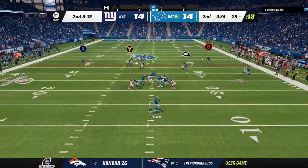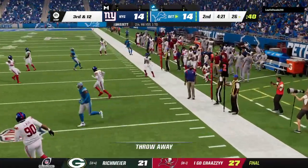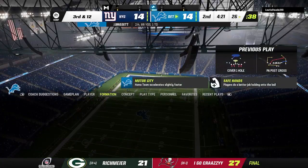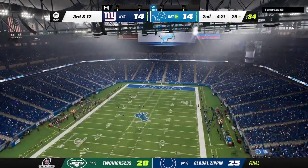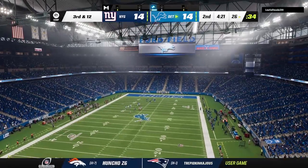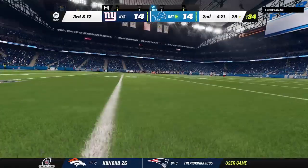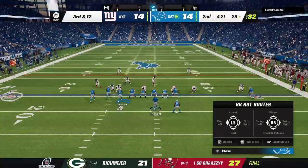Brissett now. Escaping the pressure right. And seeing nowhere to throw, he chucks this one away from harm. Incomplete. Now it's 3rd down. Well, sometimes the defense just beats you. Great coverage from the secondary. All of them in the proper position. So instead of trying to throw into tight coverage, he found a way to throw it away and come back and try again the next down.